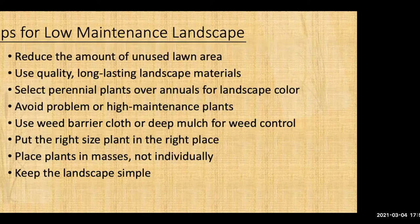If you're looking for low maintenance, and who isn't, here's some tips for doing that. One thing you might want to think about is reducing your amount of lawn area. We don't really think about it, but lawns are quite high maintenance. They've got to be mowed in the summer every week. They've got to be weeded. They have to be fertilized, watered. So it's really a fairly high maintenance area of your yard.